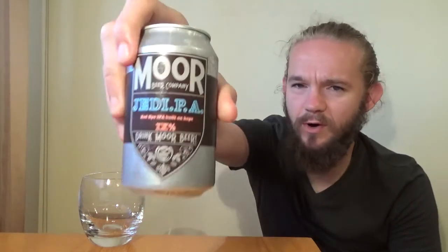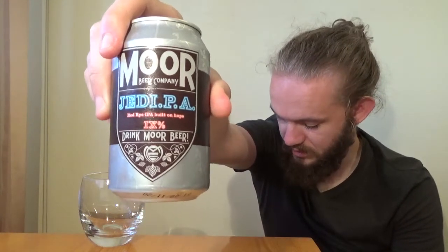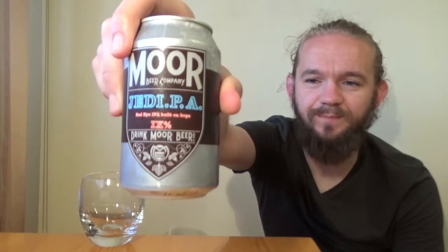So for this one then we are going to head to the southwest of England, to Bristol, and we're having a look at another beer from Moor Beer Company. So this one is called the JedIPA. It comes in at 9% ABV and they're describing this one as a red rye IPA, although I guess we could describe this as being an Imperial red rye IPA.